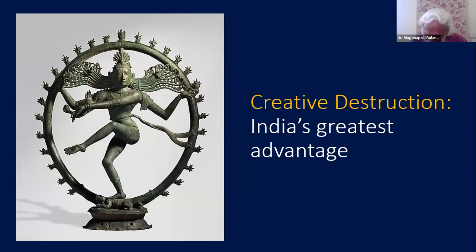What he means is that destruction is part of creation, and in which culture other than Indian culture does the world accept death as something to celebrate, and death as a part of birth. And Charles Eames has mentioned that, and he has put it there, that this is what India's advantage is.